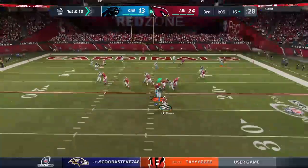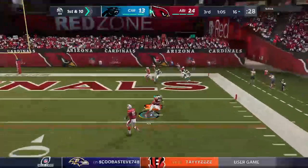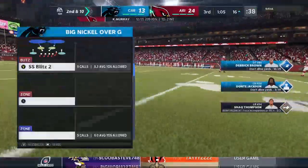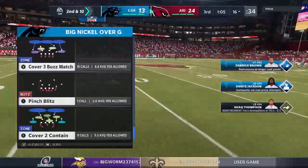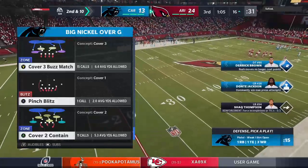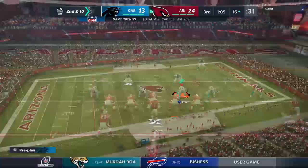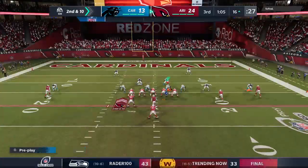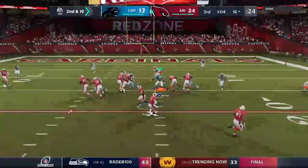Now Murray, he bootlegs it. Escaping the pressure right. And that's going to be incomplete. Too tough to hold on to that one. It's 2nd down. That was an interesting look there because as soon as he got outside the pocket, I thought he was going to take off and run for yardage. But what often happens now with these quarterbacks who can move, defenses want to try and keep bodies in front of them, and I think that discouraged him from taking off and made him try a pass downfield that fell incomplete.